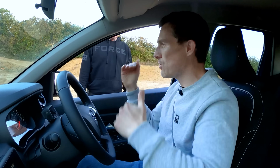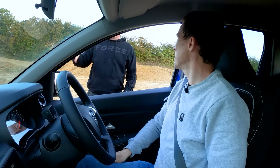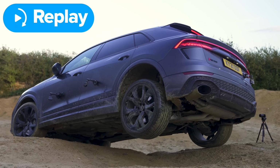So Darren, which coped with that obstacle the best in the most secure and safe way? Audi. Is that because it's heavier? Is it because it's got more suspension travel? It's longer. It's air suspension designed to push wheels down. So where your wheel was floating more, that was pushing the tyre down to get traction all the time.